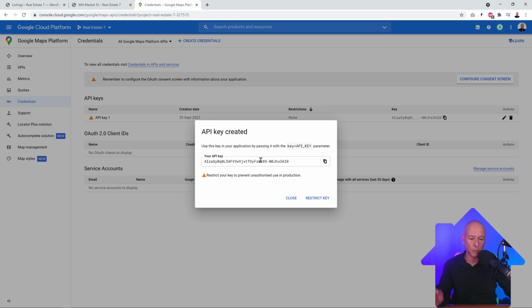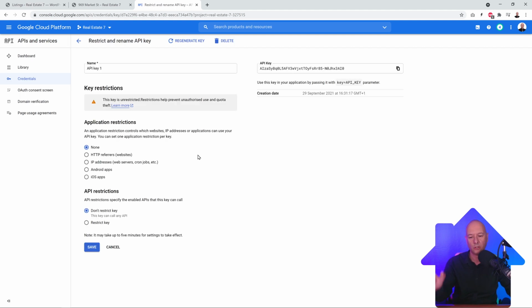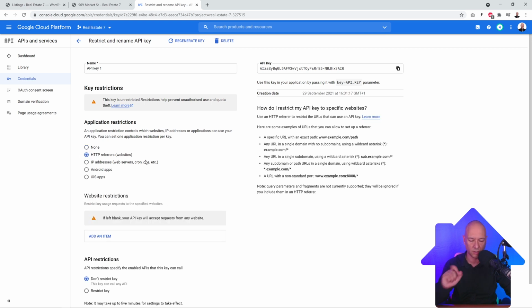And now we need to restrict the API key. So let me show you how to do that. So basically, it will not work unless it is restricted to your own specific website with your URL. And you can see here we have the application restrictions, and we have the choice among 5 different options. And the one we need to choose is the HTTP referrers, which is this one here.